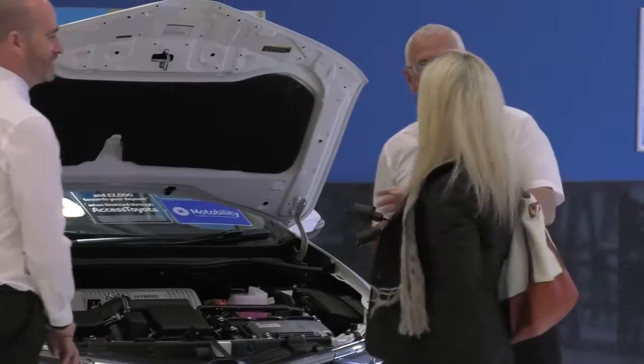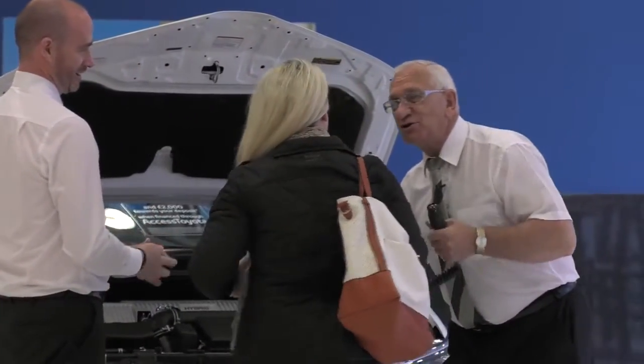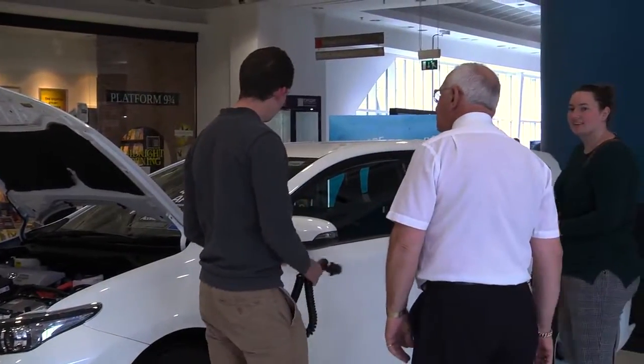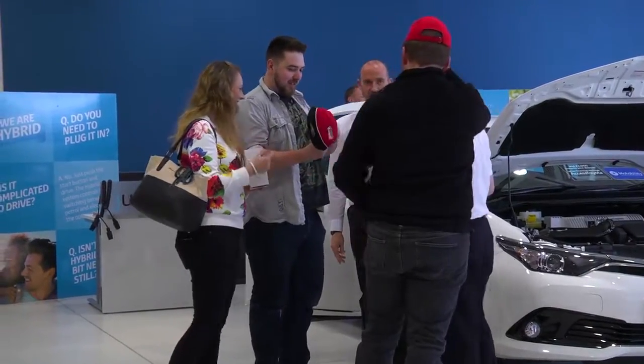Oh. You should tell. No. Half the fun is you trying to find one. There's not one. The hybrid charges itself. So you don't need to charge it. I don't think you can plug it in. Why's that now? I think the petrol engine keeps it charging. Well done. Yeah. Very well done.